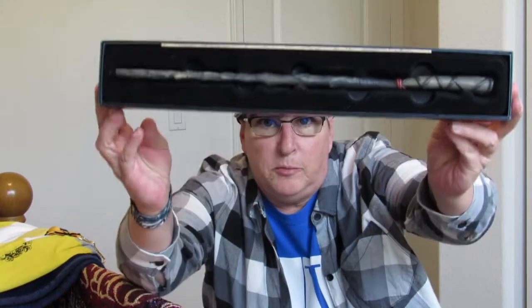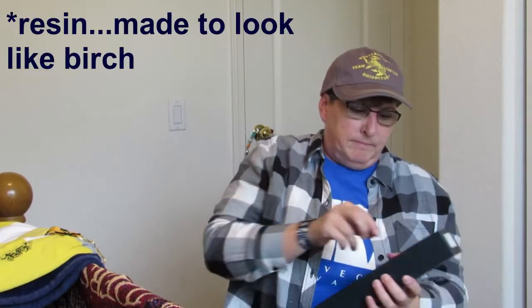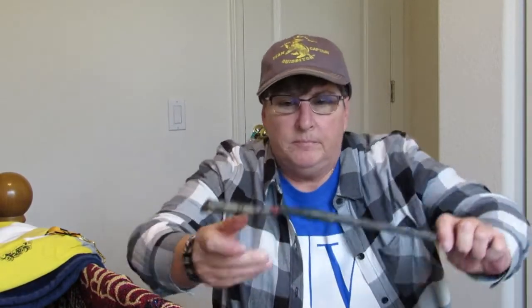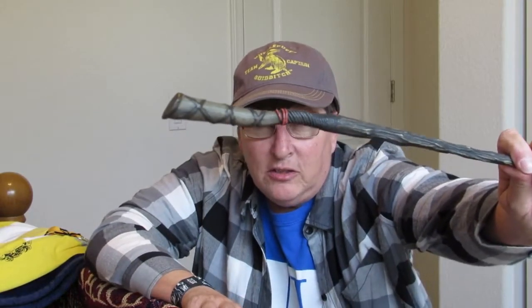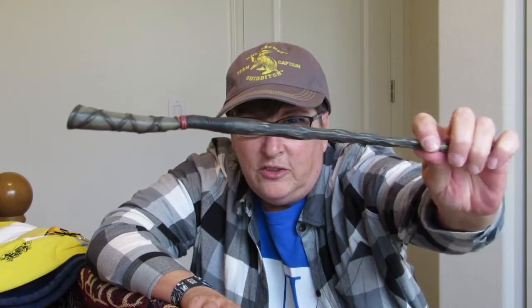And this is my wand. It's birch with a dragon heartstring core. It's got that detail on the handle. And this is an interactive wand. What that means is that you're given a map of the park, and you can go around the park, and there are different places where you can do spells, and the wand will actually work.